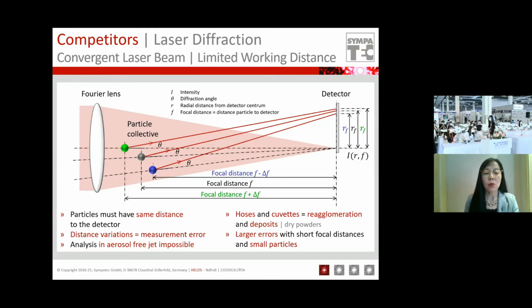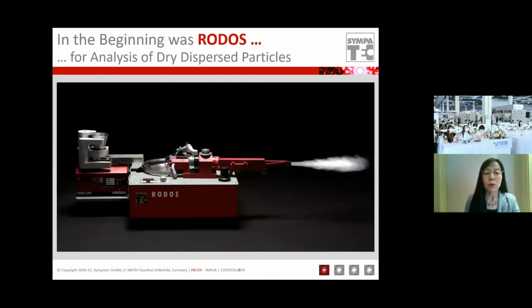With this convergent optical setup, it cannot measure the free aerosol jet properly. For particles less than 10 microns, it is nearly impossible to fit the primary particles into the measuring zone. At Sympatec, we use the parallel laser beam. The beginning of Sympatec is RODOS. RODOS is a patented dry dispersing system.